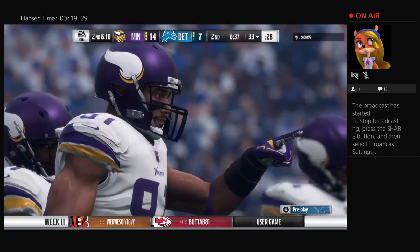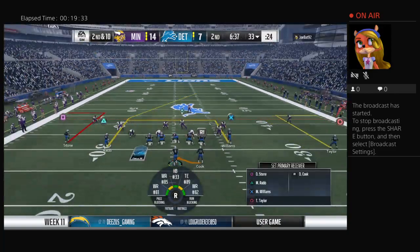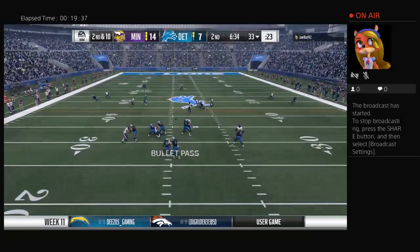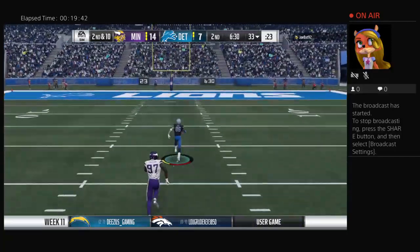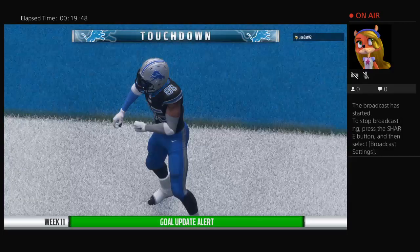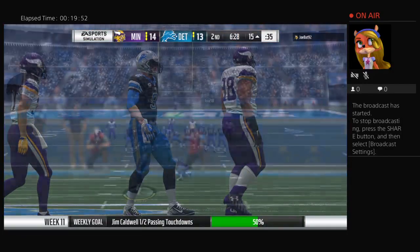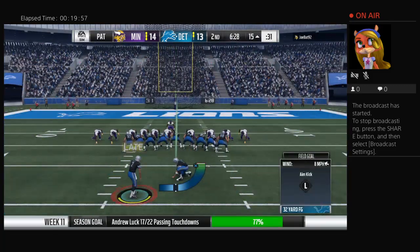And on 2nd and 10 now, a play fake, and it's Locke going down the middle, and it's complete. 20, 10, touchdown, Detroit. A big play there, his 2nd touchdown on the season. And the Lions are an extra point away from tying this thing up.